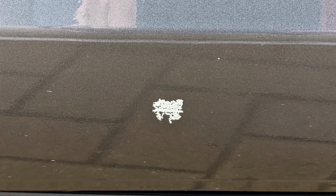My Tesla Model 3 unfortunately is still with Tesla, and I'm now into the third week of them trying to fix the paint issues that I've got. My family absolutely love this car.